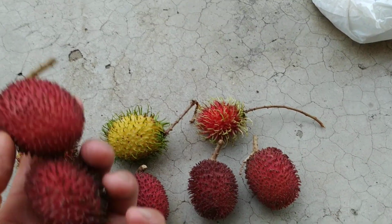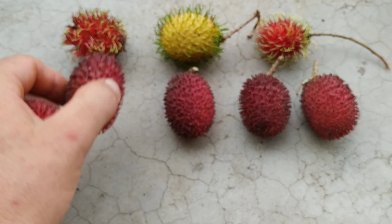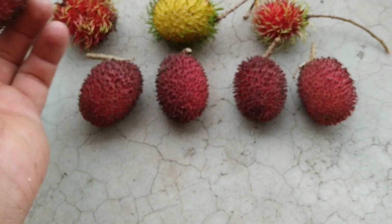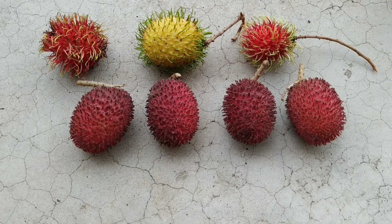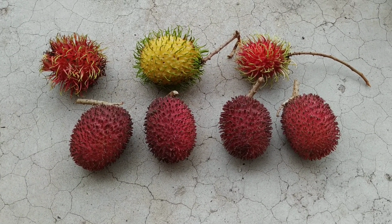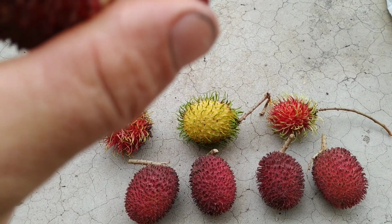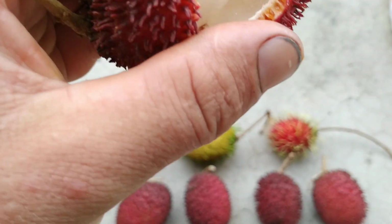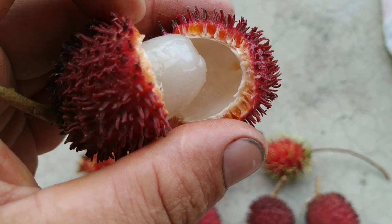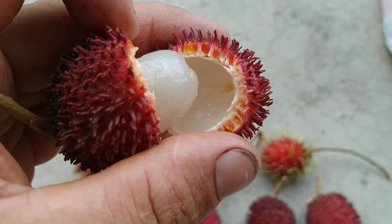Yeah, of decent size. A lot of those wild rambutans are quite small, but those you cannot say anything. They are basically bigger than an average cultivated rambutan. Aha! Look at that. The skin is quite thick. I almost expected that, but didn't dare to mention that it could be some hybrid with a pulasan.